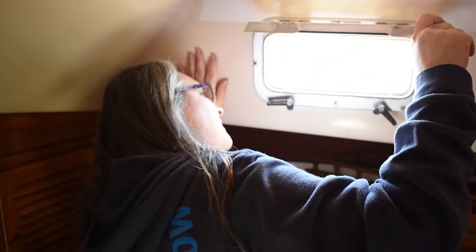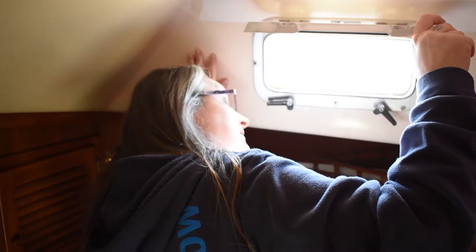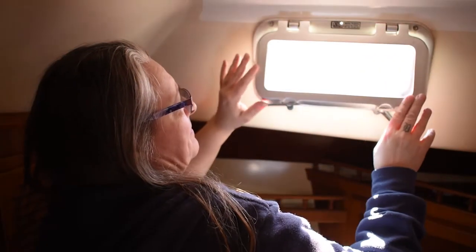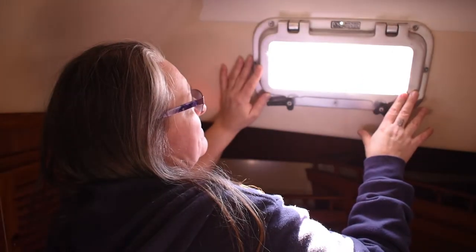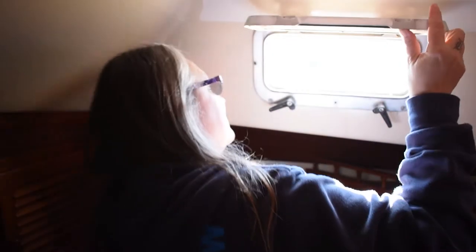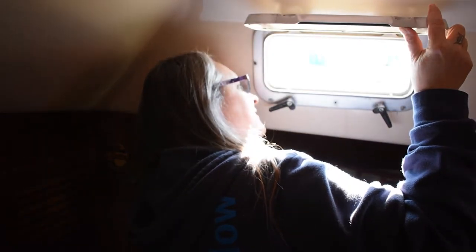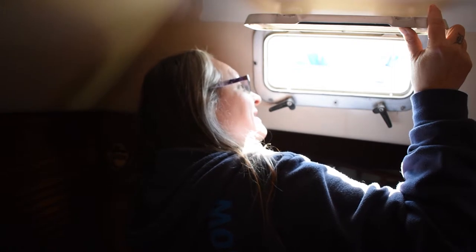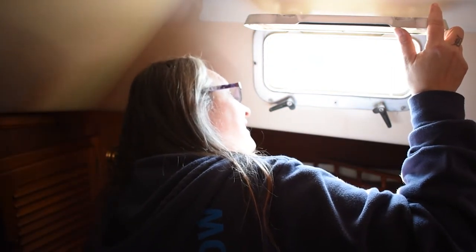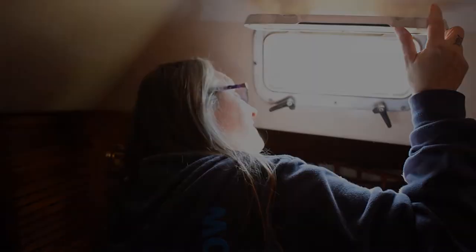Do you want me to do this part? So you can do what you were going to do on the engine? I mean, that was the whole point. I was going to do this part. Okay, well, come on up here and I'll show you what I'm doing then. I know what you're doing. I can see what you're doing. Trying to fix the tarp. It's probably one of the only things we're going to actually get done today.